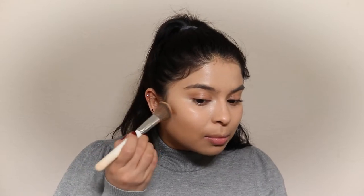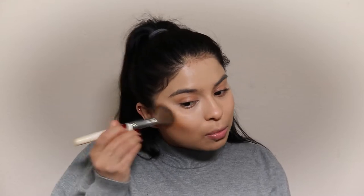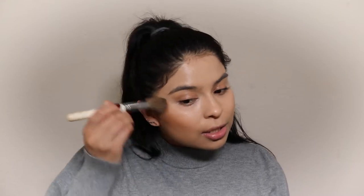But yeah, I'm just tapping the product in like so. I'm not tapping a lot because this, like I said, is super, super pigmented. So I'm just gonna be tapping it in. See, and as you guys can see, it's super pigmented, and I like to apply it on both sides of my face because I don't like to overdo it. And I'm just blending it. It looks like a natural contour, not super harsh, because that's what I like.